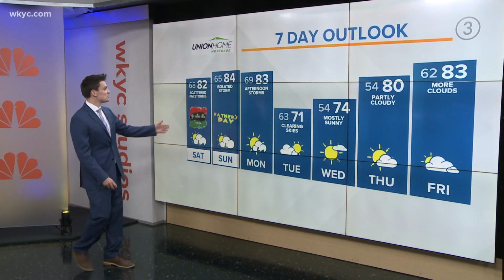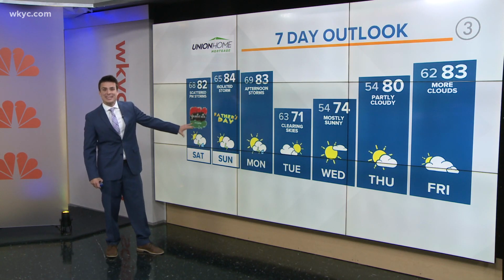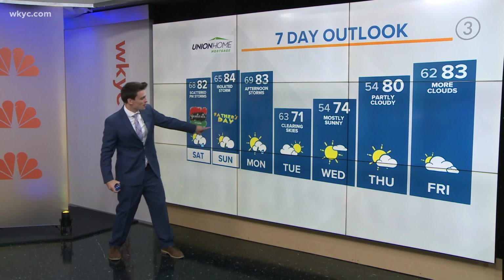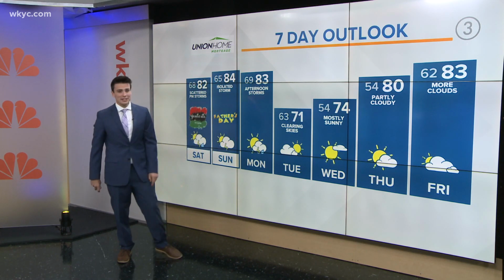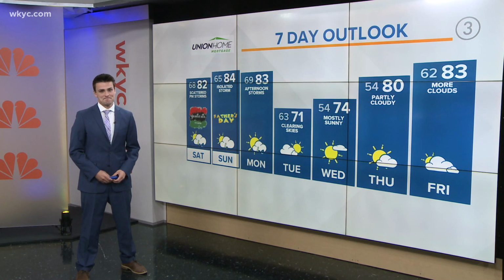But when we're looking at the Union Home Mortgage 7-day outlook, still more chances for thunderstorms. The heat, the humidity, the system that has come in today is still going to stick around with the warmth all the way through Monday. And then, Betsy, by Monday afternoon and evening, a cold front's going to wipe out the heat and humidity for at least a couple days. Some cooler weather will be here by the middle of next week. All right. Sounds great. Thanks so much, Matt.